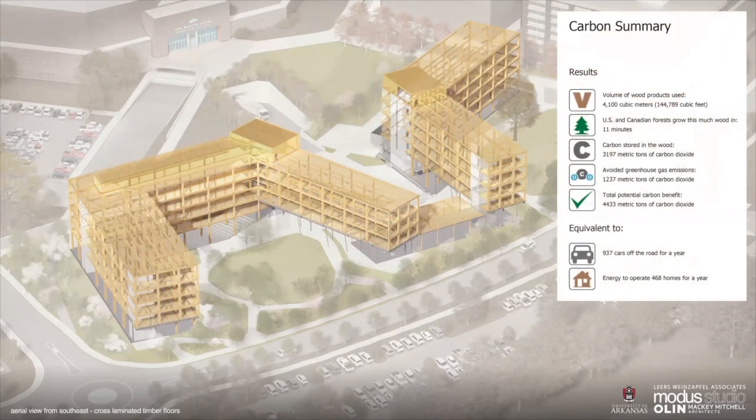And I just mentioned here, and you may recognize the WoodWorks carbon summary, but one of the most important reasons that we were considering mass timber for this project was really the way the environmental impact of using a low embodied carbon and carbon sequestering material was an important strategy for the University of Arkansas's sustainability goals.